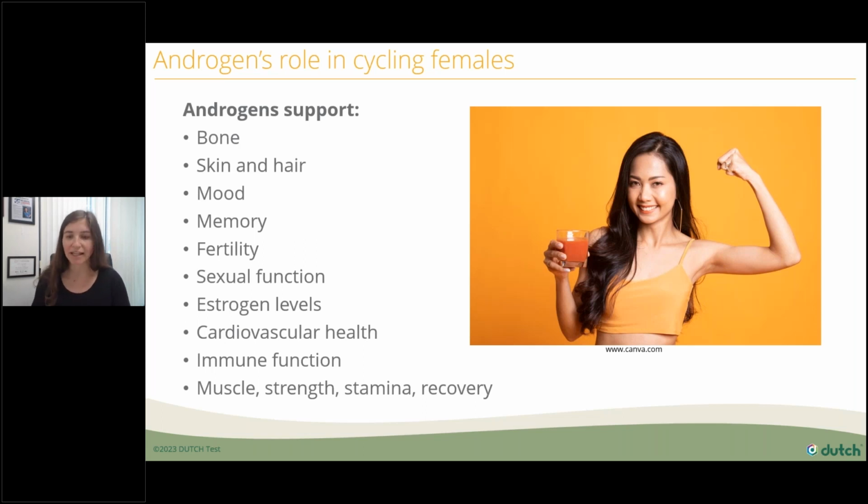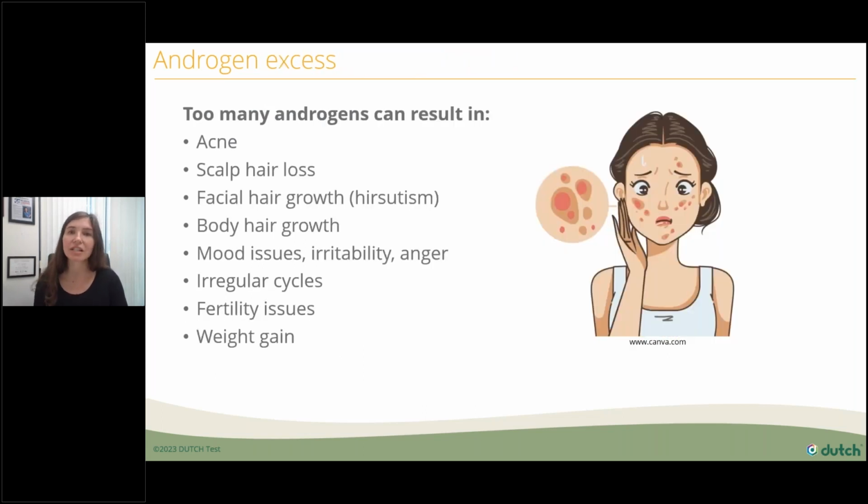It does a lot more than that. And if androgens get too high, we start to have problems, right? So we tend to see a lot of these signs and symptoms in our women with PCOS. They might have acne, hair loss, or facial hair, the hirsutism, or body hair growth, more around their belly buttons, their nipples. They can have more mood issues, fertility issues, irregular cycles, and of course, weight gain.